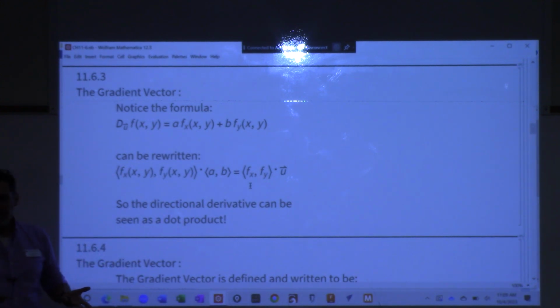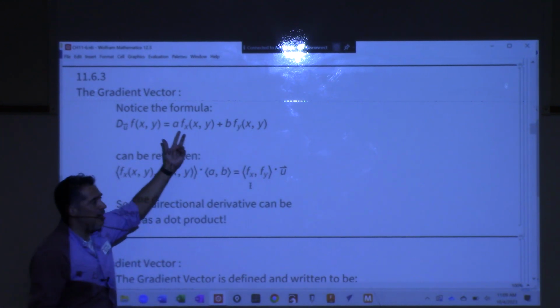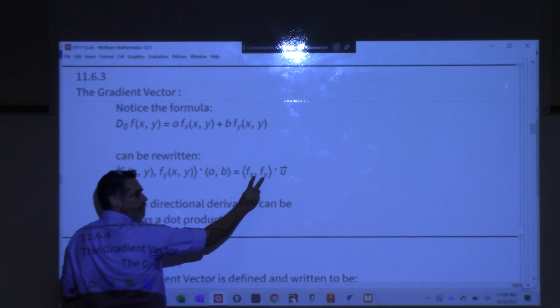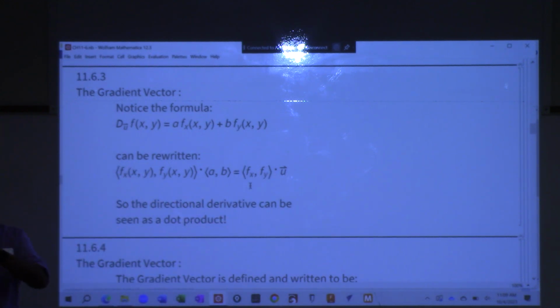It can, right? And if we do that, this is a very nice condensed notation for that directional derivative. You take the vector that is made up of the two partials of the f function, and you dot it with that direction vector, and that will give you the slope of the tangent line in that direction. All right.